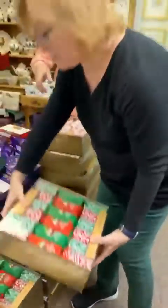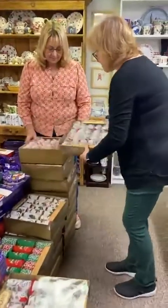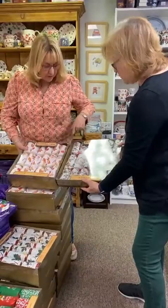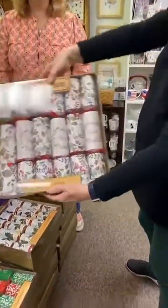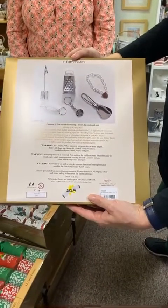And then these are the luxury ones that have just got six in. They're quite a bit bigger, aren't they? Yes, they're a bit longer. I think this is a 12-inch and this is a 14-inch. So this one is just a box of six and it's got some more upgraded gifts on there.